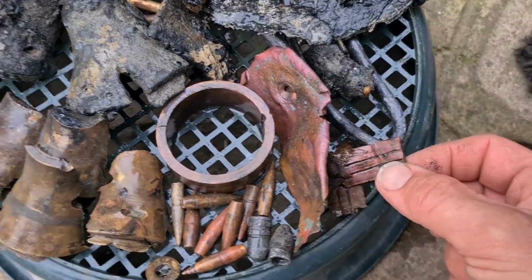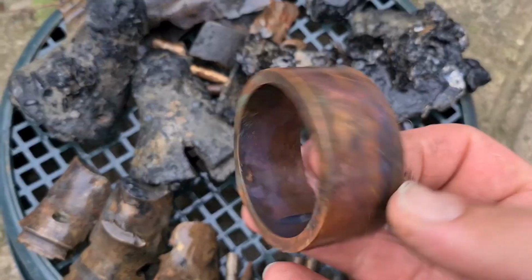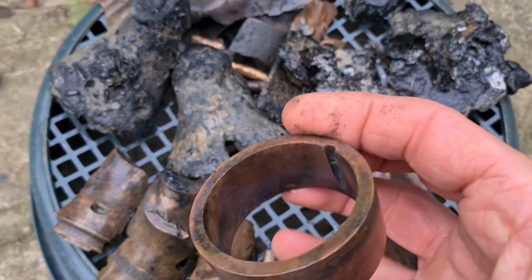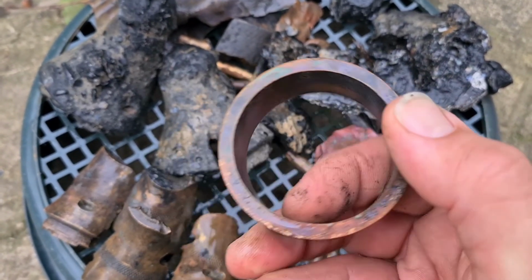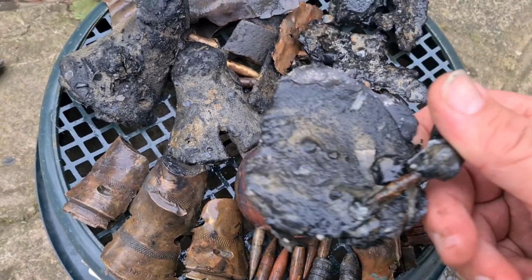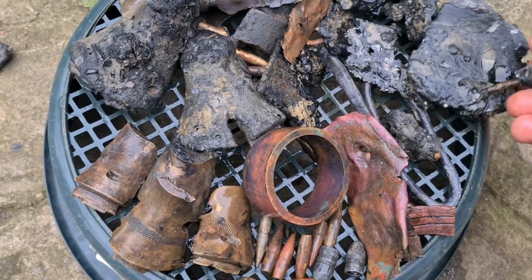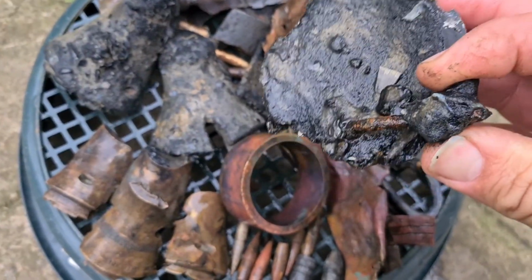Got some nice bits of shrapnel. Quite a few bullets. I don't know what this was, but this is really heavy. There's no figures or numbers, the only thing on it is that line in the middle there. So I don't know what that is at all. Solid though, weighs a lot. So these are just bits of aluminium, I guess, probably thick aluminium. It's got corrosion and it's got nails sticking out of that one.